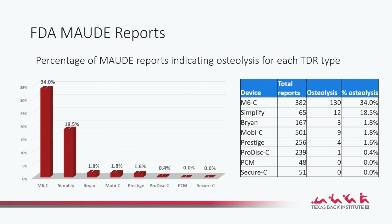It was pointed out to us actually by Dr. Nunley in Shreveport. So we started looking into Simplify and diving a little bit deeper as we learned about that as well. Otherwise, pretty low incidence across the board.